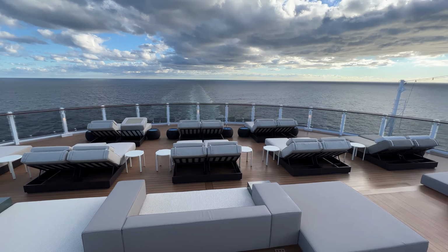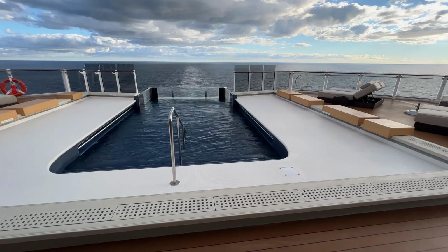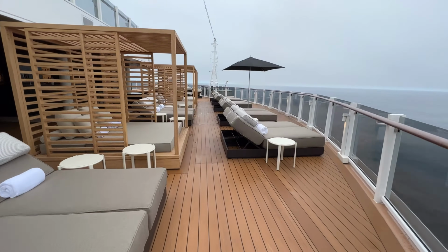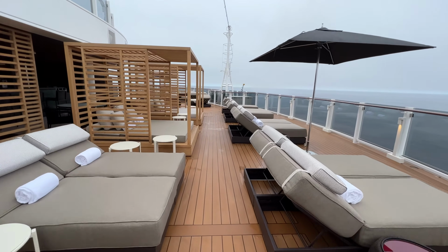This two-level space boasts a private infinity pool overlooking the ship's wake. This is the ideal place to take a dip and offers amazing views during sail-in and sail-out of ports of call. There are also plenty of padded loungers, day beds, and cabanas lining the Sundeck.